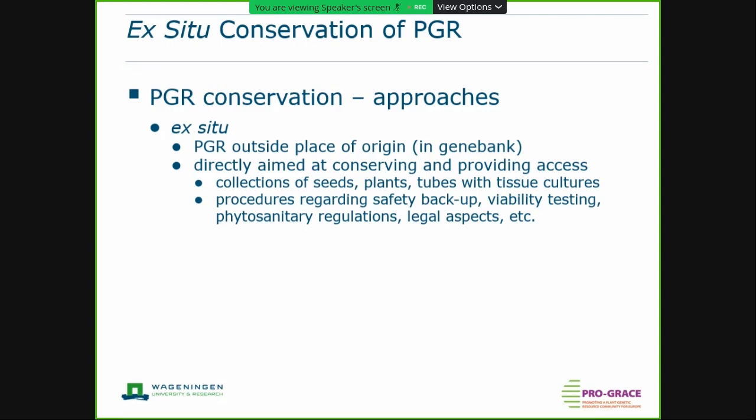If we agree that plant genetic resources need to be conserved, the next question is how and what, but I won't touch too much on the what. How: we have different approaches. We have ex situ, which means that you take it outside of the place of origin, in gene banks basically, with different ways of conserving it there, but that comes later. And that's directly aimed at conserving and providing access. So gene banks have one objective, or actually two: conserve it and make it available.